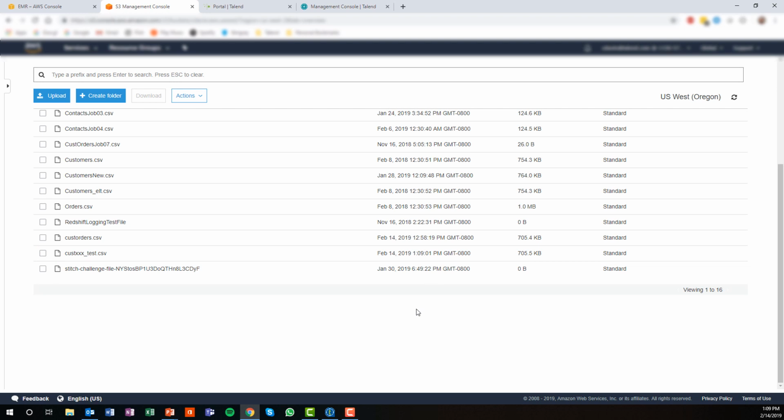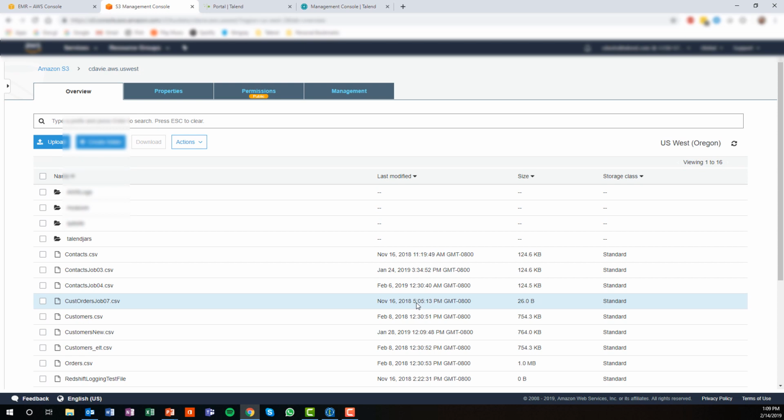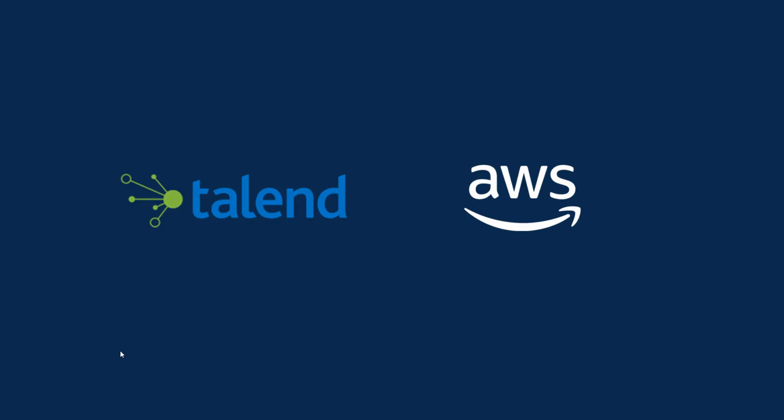It created that file. It did that using Spark processing and was able to send that information directly to my own S3 bucket. So in fact, everything was saved within my AWS cloud. Pulled that information out of my S3 bucket, processed that using EMR, loaded that file back into my S3 bucket, and completed.